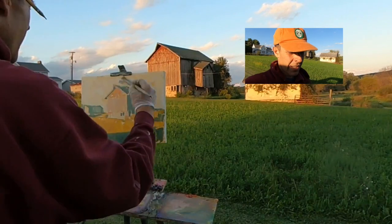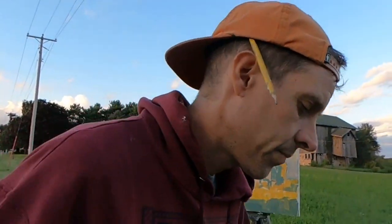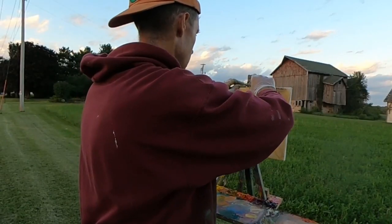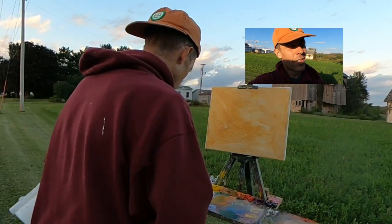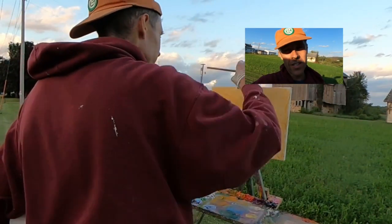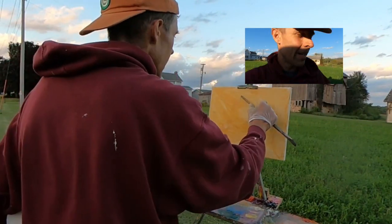There's an interesting arrangement of shapes. Mother Nature might give us a run for our money. It looks like there's clouds rolling in, but let's just enjoy this evening. Let's take it as it comes. Let's do some landscape painting.